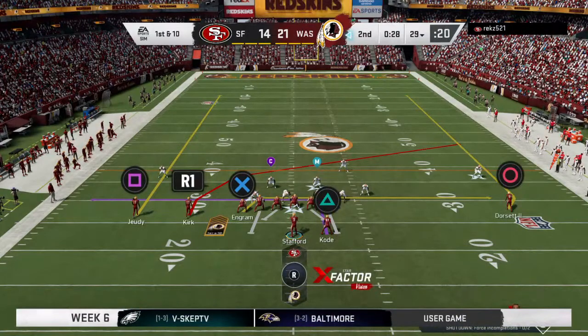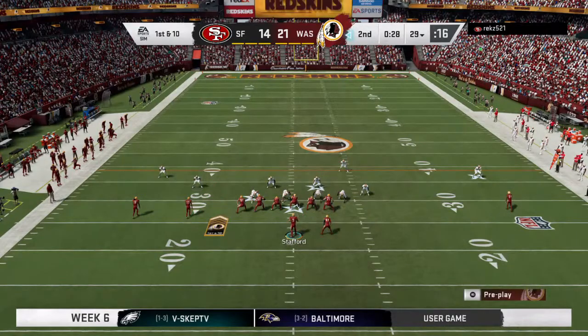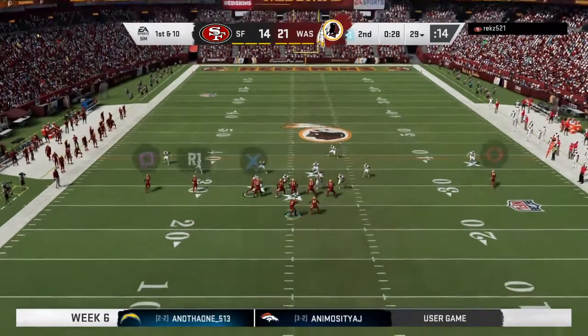Monday. It's our time, guys. It's our time. Hey, box drop. It's time to win. It's time to win.